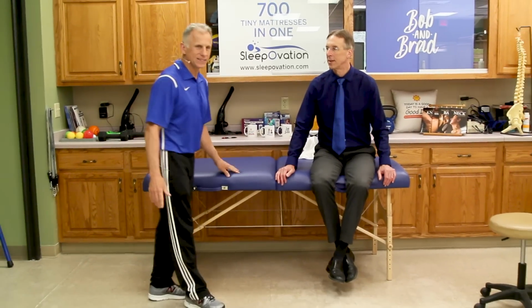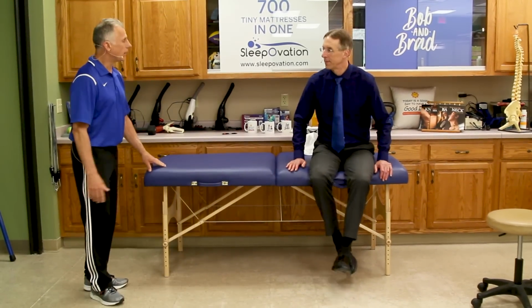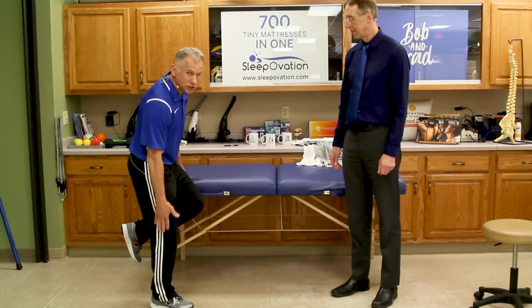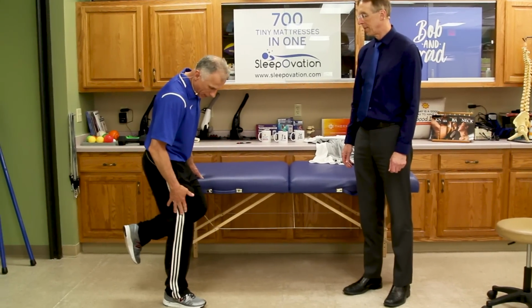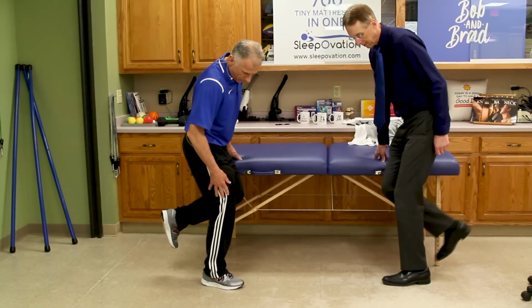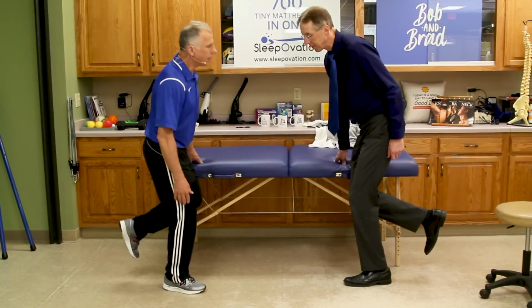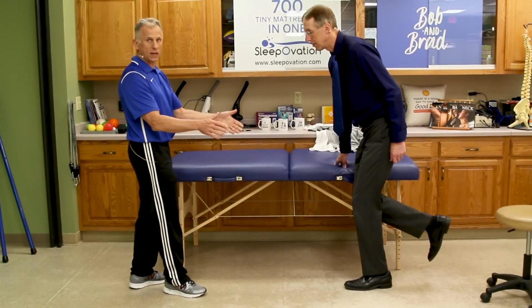The first one is the Thessaly test. Now, it's nice on this one, it's on one leg, and obviously you're testing the leg that's weight bearing. You're going to bend the knee from 5 to 15 degrees, so that's about there. Not very much. And then you're going to have something to hold on to stabilize yourself.